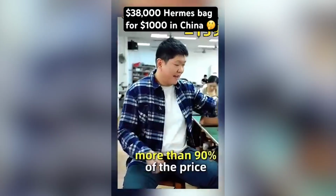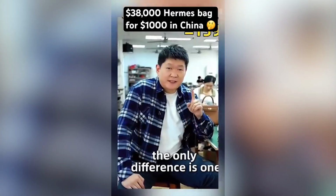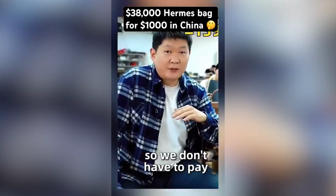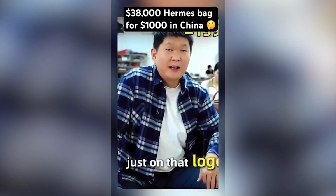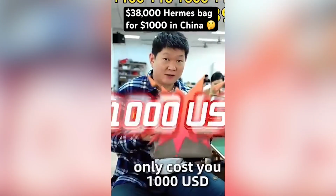That's because more than 90% of the price is paid for its logo. The only difference is, one, we don't have the logo, so we don't have to pay so much money just for that logo. And second, this is why this bag from our factory only costs you 1,000 USD.